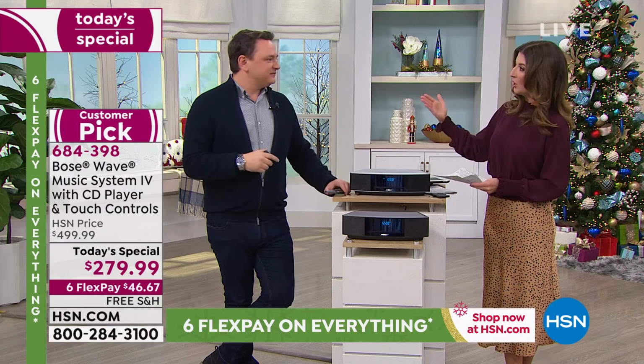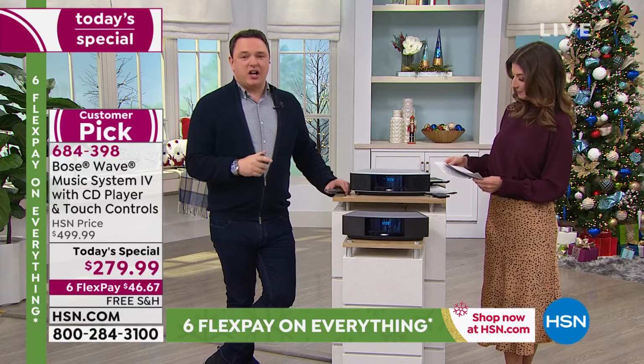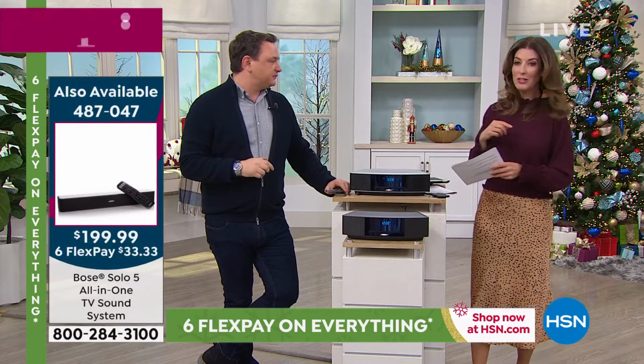Nice. And we do have the all-in-one sound bar, the TV sound system coming up that's more specifically designed for televisions. Another great product to talk about. That would probably be the one I'd go to first, but could you connect this to a TV? Perfect. Absolutely, yes.